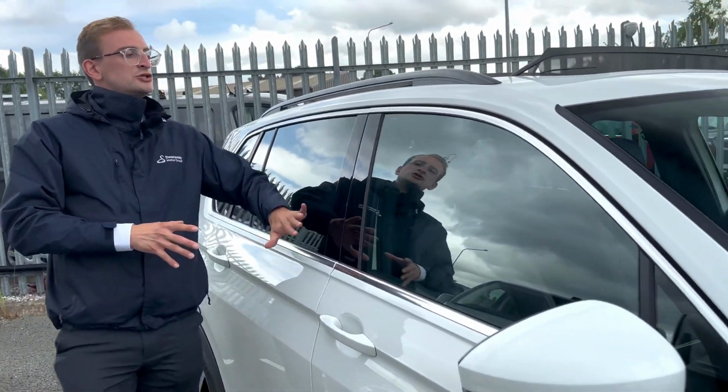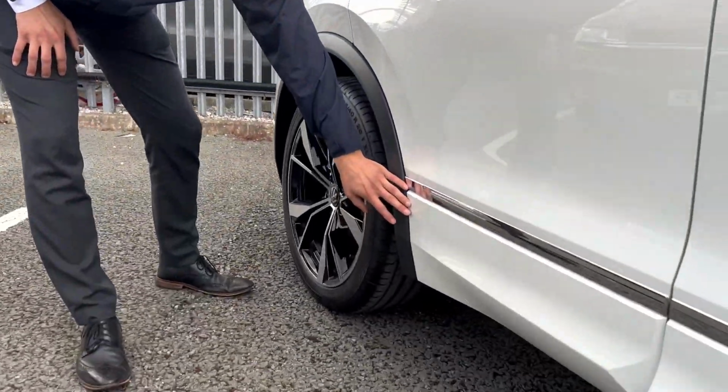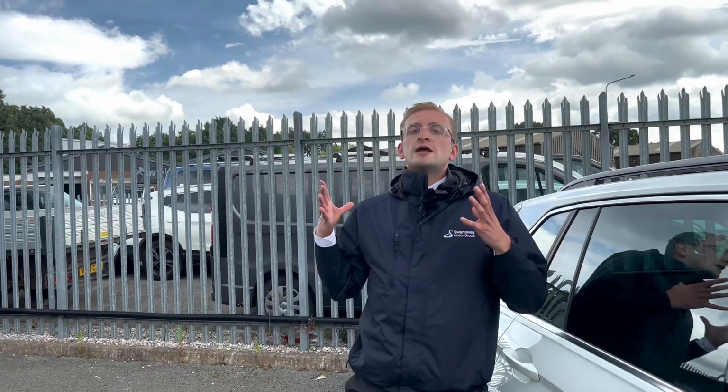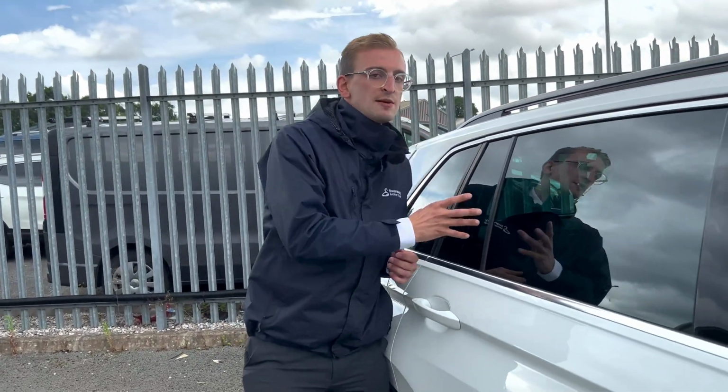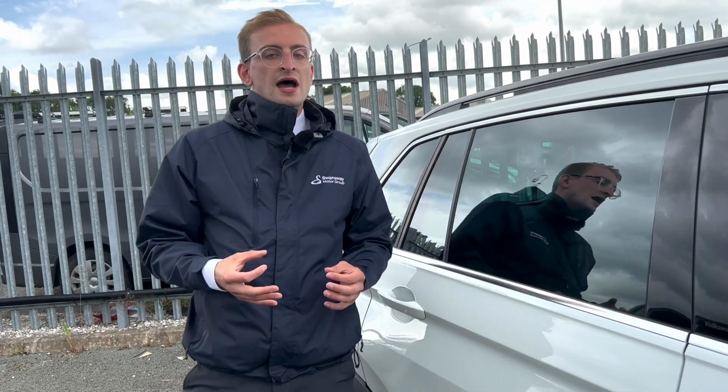Further down, as mentioned, you've got all these chrome accents around the window surround and the lower door trim too, which is nice and it stays consistent. If you've got kids or rear passengers, this is also fitted with rear privacy glass, so it's perfect, gives that element of privacy obviously, and if you've got a VIP, well, say no more.